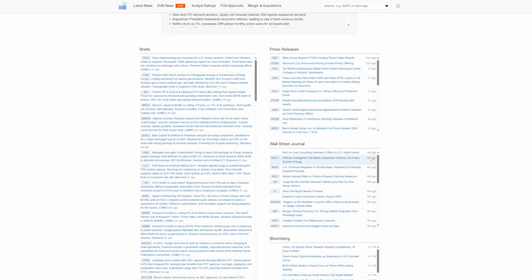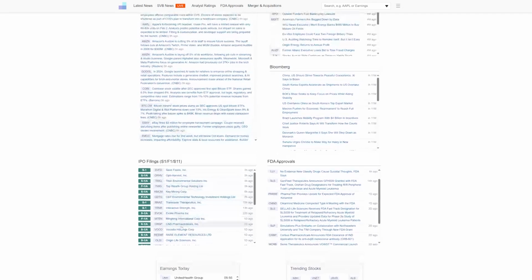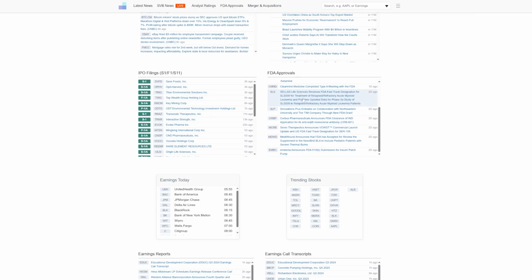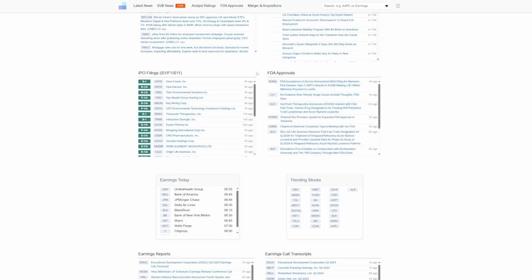There are recent press releases. There are even links to the Wall Street Journal and Bloomberg. We have filings for new IPOs of recent companies. I don't take a look at this that often, but you might see some company that you recognize there. FDA approvals. This is very useful if you follow biotech companies, right? The companies making biotech and pharmaceuticals, the medicines or new technology for our own well-being, like COVID stocks or fat loss drugs and Alzheimer's research and whatnot.